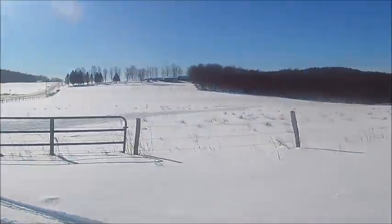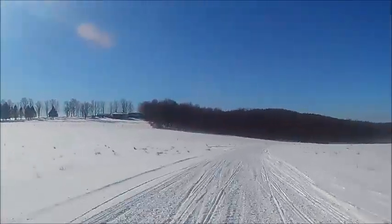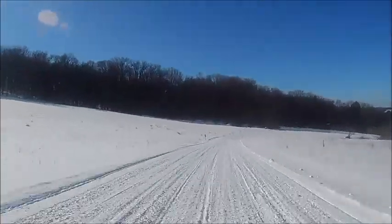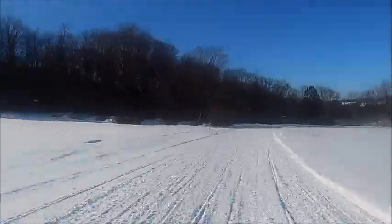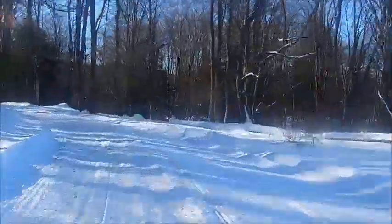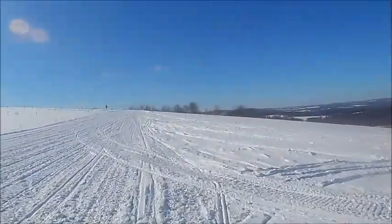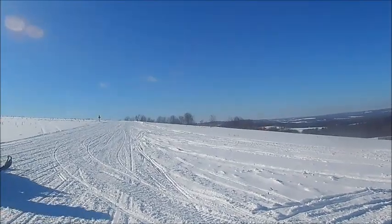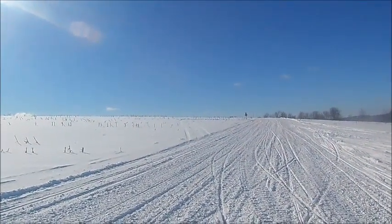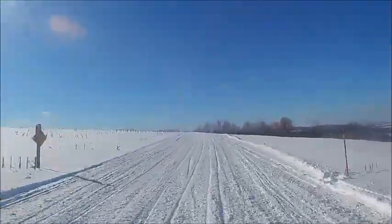Here's an unmarked junction on the map. I think it's Cat 36, basically C3, and I don't know what the other route is, but we take C3 towards Randolph. The other way would take you basically towards Shimmick Bridge and Leon and that direction. Here is another intersection. I believe this is Cat 3. We're still on C3.